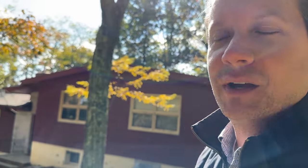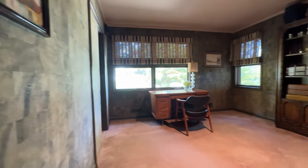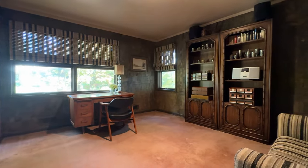Other cool things that you'll see, and again, I don't know what era this was, but cork wallpaper, so cool. Definitely look for that in the video, I pointed it out later towards the middle. But so many opportunities here in Millburn, New Jersey. Let's go take a look.